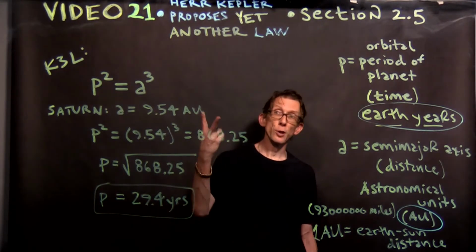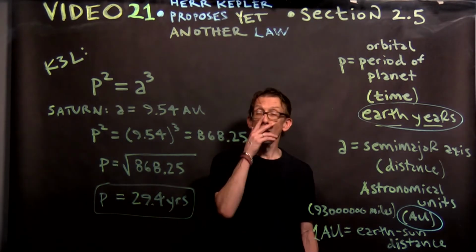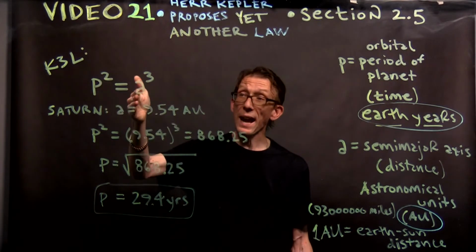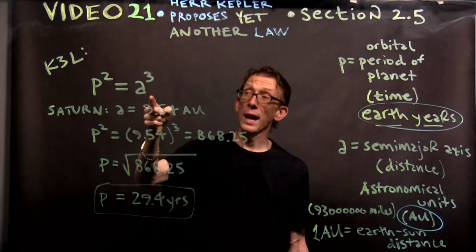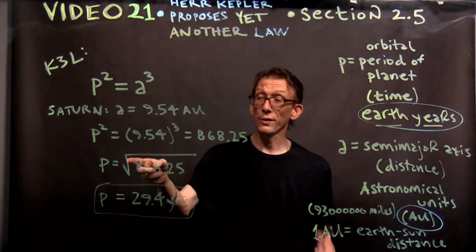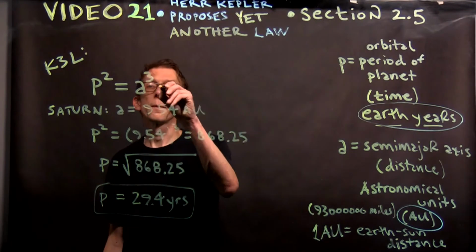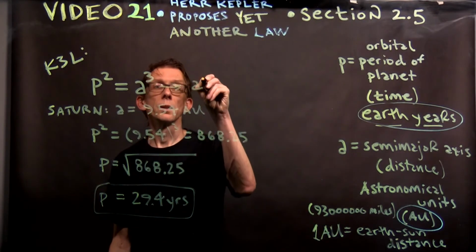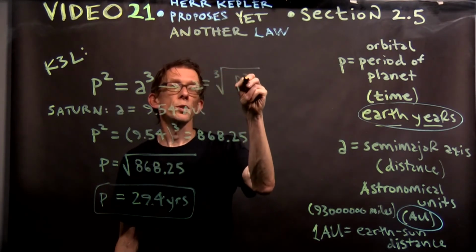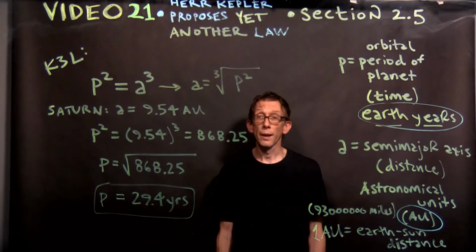And you can go the other way too. I don't have room on the board to do that, but you can determine P given A as we did here, and you can also determine A given P. Only difference there is you can't take the square root. In that case, you have to use the cube root to solve for A, because A is going to be the cube root of whatever P squared is. So you have to use the cube root on your calculator to do that.